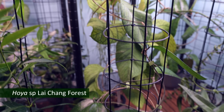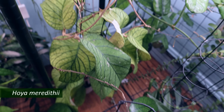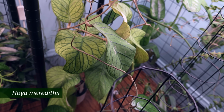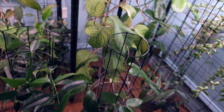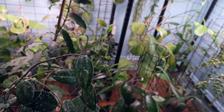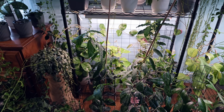And finally, back here between the shelves is my Hoya meredithii. And that completes the two north walls of the plant room.